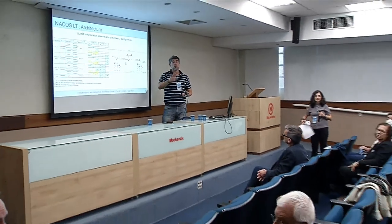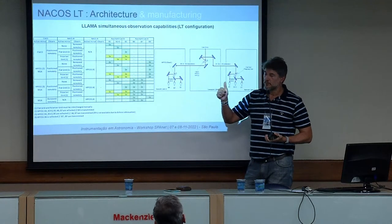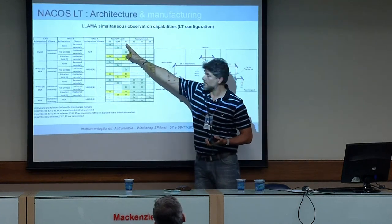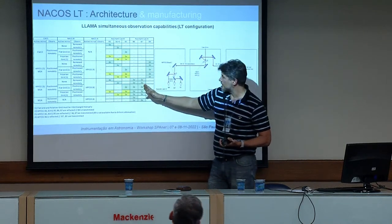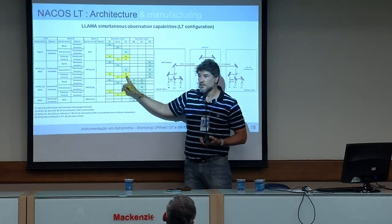Always. Dichroic in the Cassegrain cabin, to have simultaneous observations in two cabins at the same time, but then a dichroic in cabin A to have simultaneous observations there, and a polarizer in cabin B to have this simultaneity.